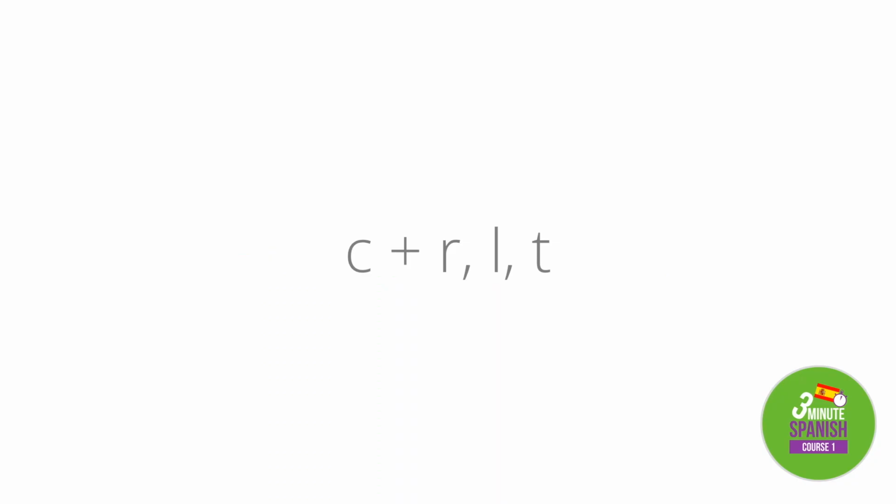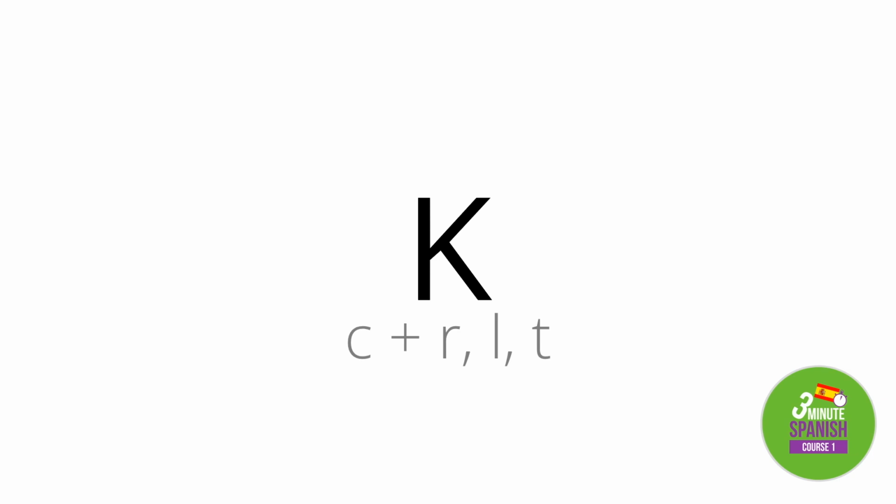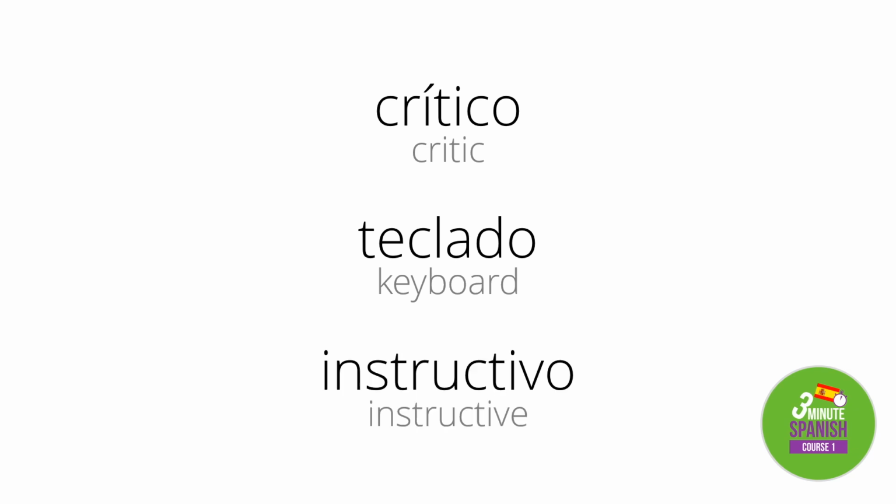A little extra. The letter C can also be followed by the letters R, L, T, and H. When it's followed by an R, L, or a T, it's simply pronounced like a K. For example, crítico means critic. Teclado means keyboard. Instructivo means instructive.